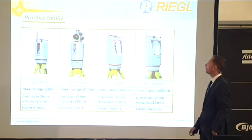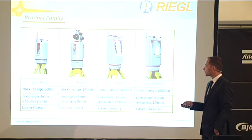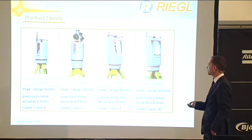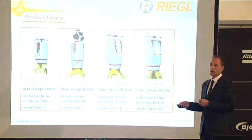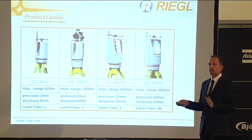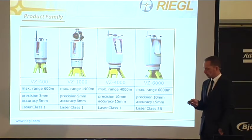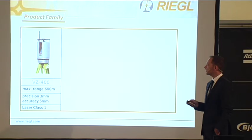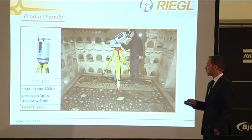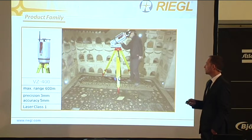Here you have an overview of our 4 different terrestrial laser scanners, which cover almost every application because they cover almost every range. Our VZ-400 starts with a maximum range of 600 meters. Our competitors already call this a long-range scanner. We call it a short-range scanner because we have scanners up to 6 kilometers range. The VZ-400 is our workhorse for many different applications because of its high precision and accuracy. It can also be used for short-range indoor scanning.